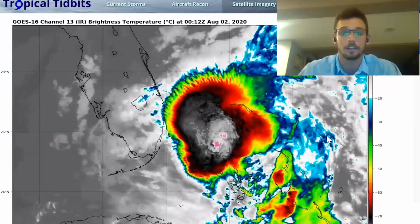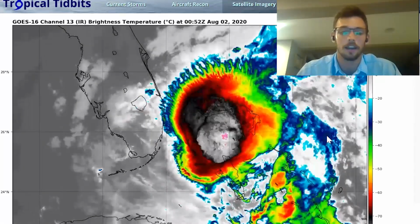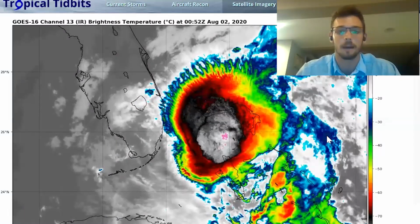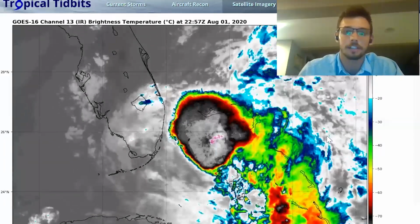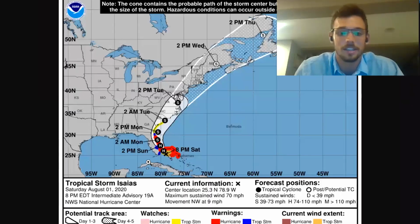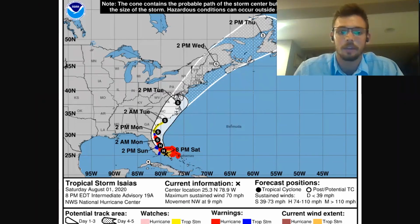Earlier in the day, the mid-level shear had actually sheared away all of the convection from the center, and it was completely bare. And you could see the low-level swirl, but that has since been covered up by this explosion of convection. As of the 8 p.m. update, National Hurricane Center had placed it, as I said, about 100 miles to the south and east of Miami, moving northwest at 9 miles an hour, sustained winds about 70 miles per hour. So that is down from the 80 miles per hour that it was at one point yesterday evening.